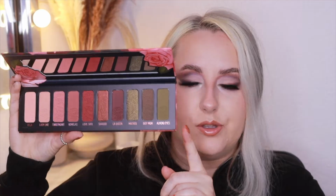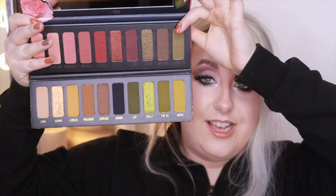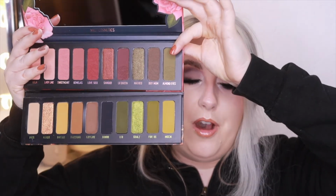Even the packaging I think is beautiful. This, you've got your more rosy tones into your olivey tones as well. And let me just show you these together because they are just stunning. Now, that is autumn, if you ask me. That's autumn. That's literally autumn in a palette. If these two were together, I definitely would buy them both as well.